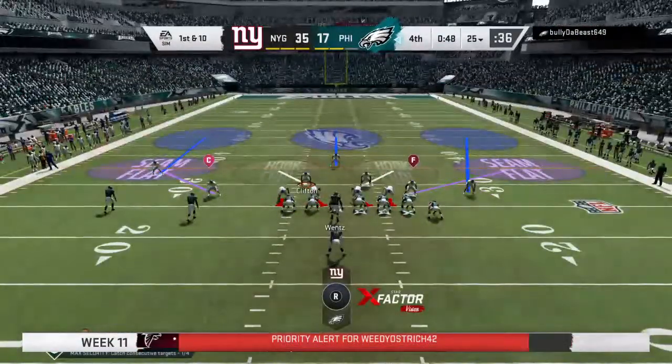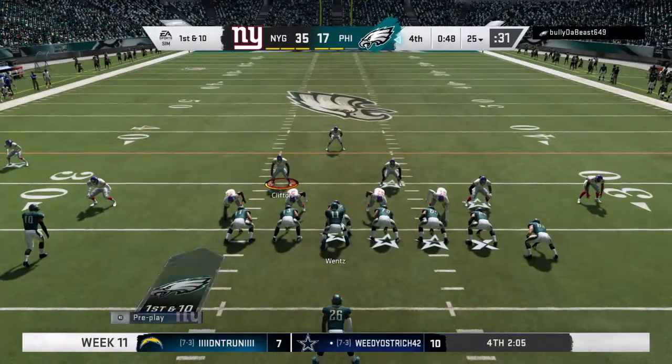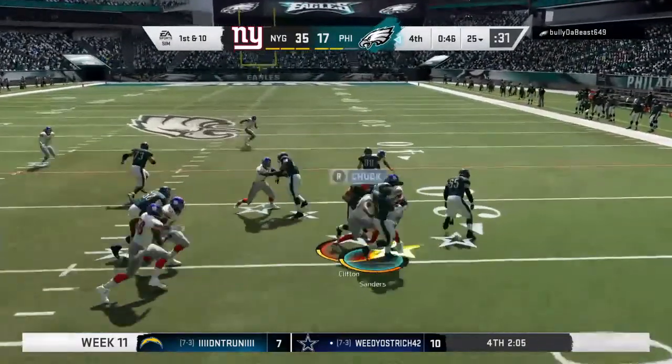The Eagles offense set to begin their next drive. They're down big here late. I don't know. You just one last drive here for pride? Some people like to do that.